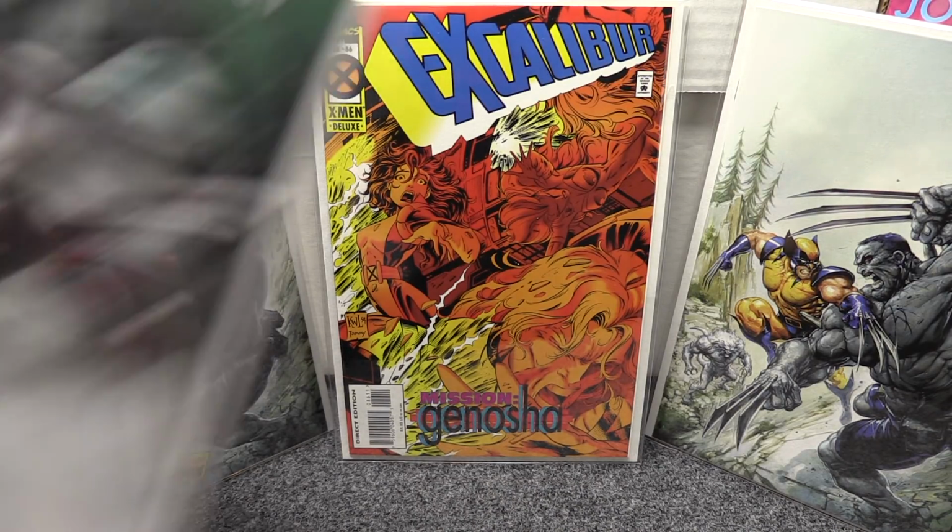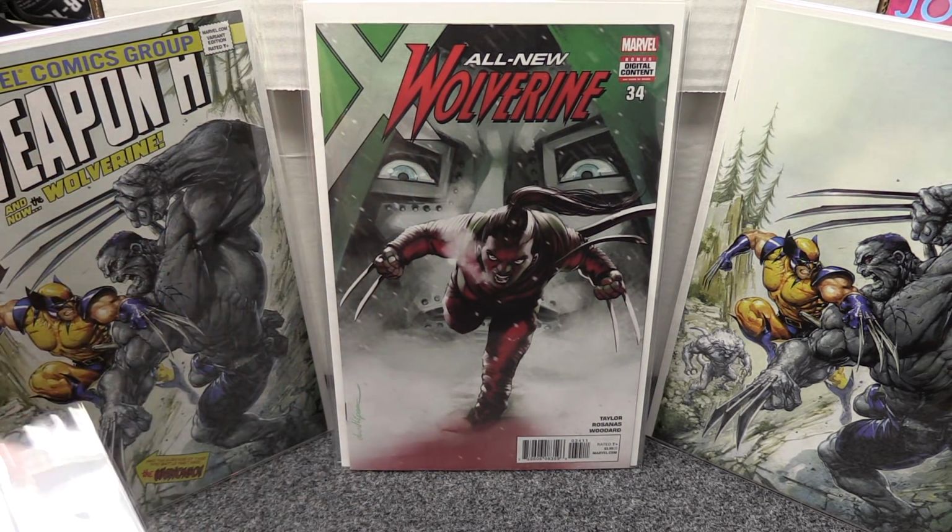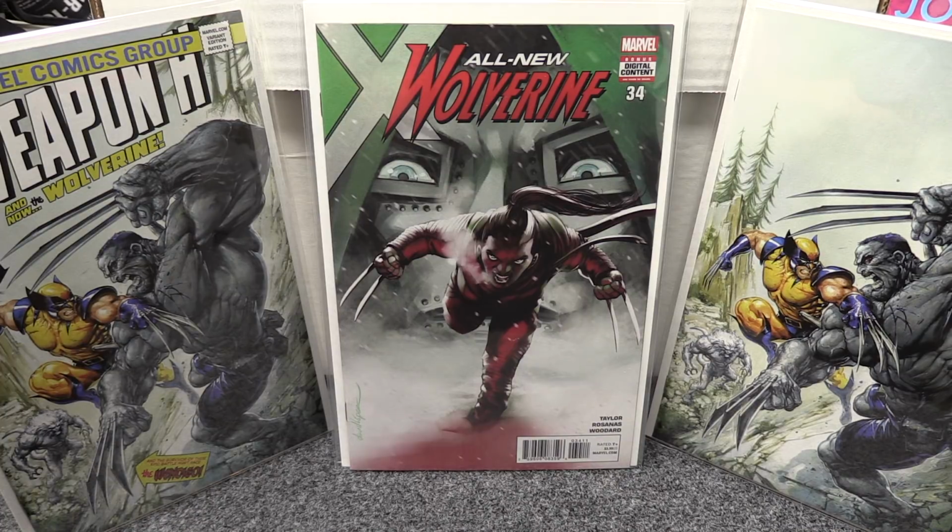Just all my Marvel stuff. I got All-New Wolverine, and I read this one. I'll be honest, I'm pretty disappointed with that series. I'm not overly happy with it, but I don't know. I think there's one more issue. The only reason I bought it is I saw Dr. Doom on the cover, so I picked it up.